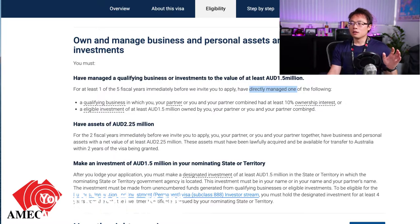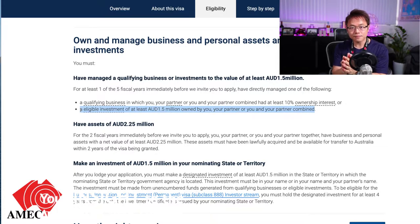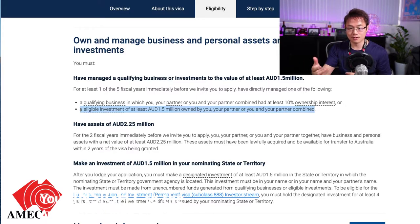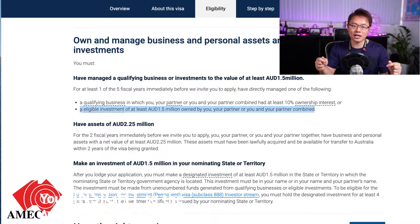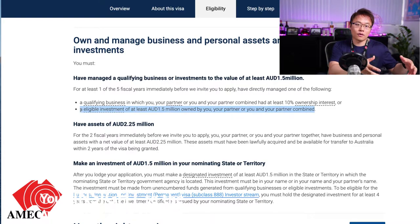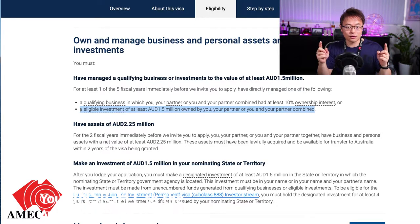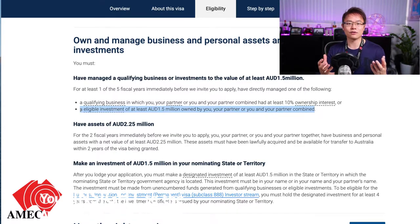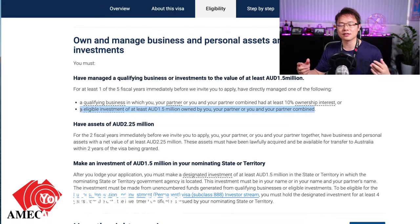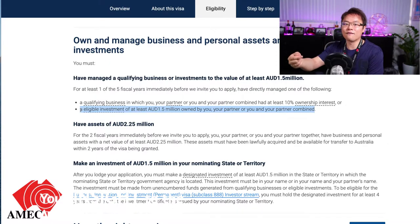Now, here, it does not mean that in that particular year, you have injected a total of $1.5 million in investments. It actually means that in that particular year, you are directly managing an asset or investment asset of a total net value of $1.5 million. There's a big difference, because the key here for the law is to prove that you have an investment profile and experience, not that you only invested once a value of $1.5 million.